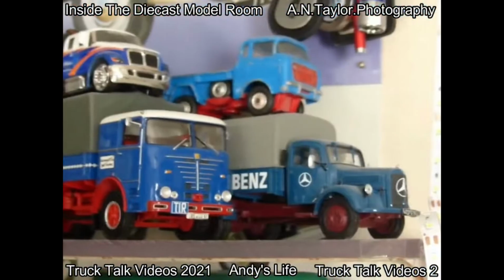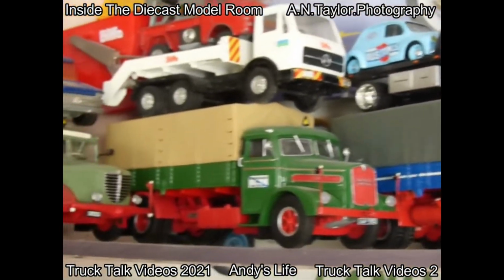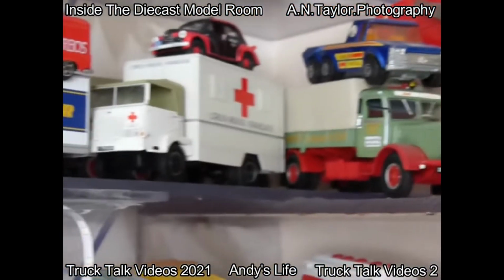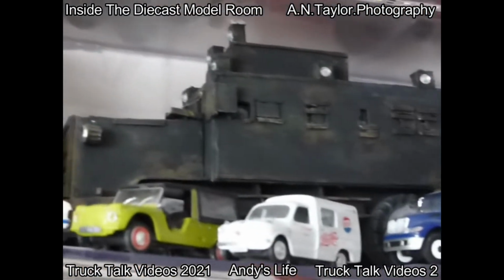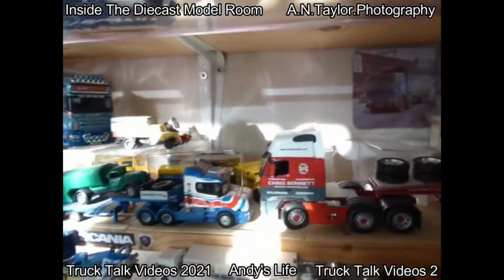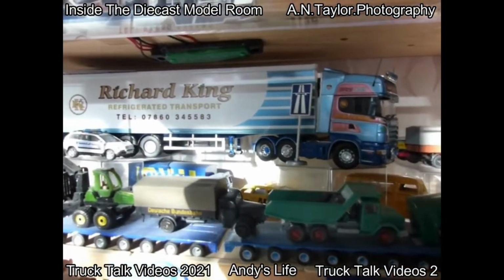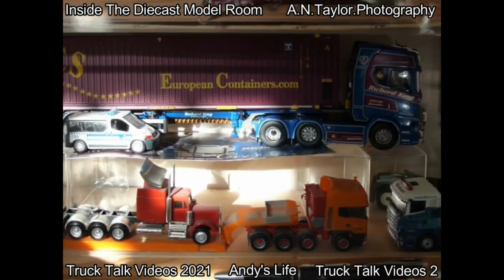Really good detail. Then we have the Mini Champs from Germany. Extremely good value for money. And then we have the First Gear, that's an International, and the Narco tank that's made of cardboard. Then we have the Carrarama Volvo FH, Chris Bennett Heavy Haulage, I know Anthony Bennett. Then we have the signed Richard King reefer unit, that was a gift from Richard himself.